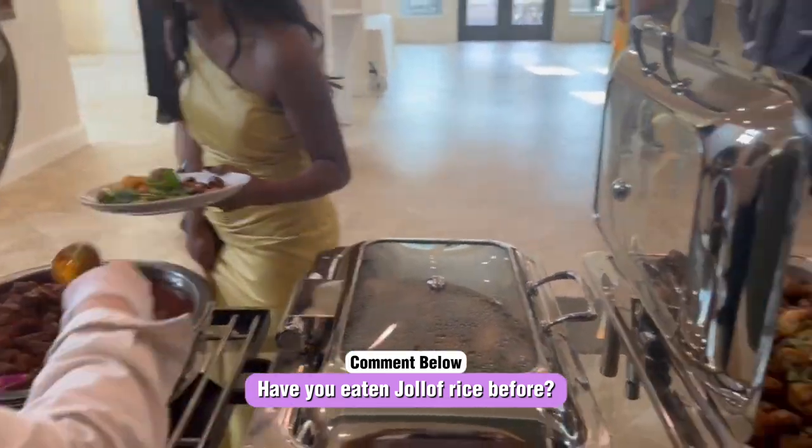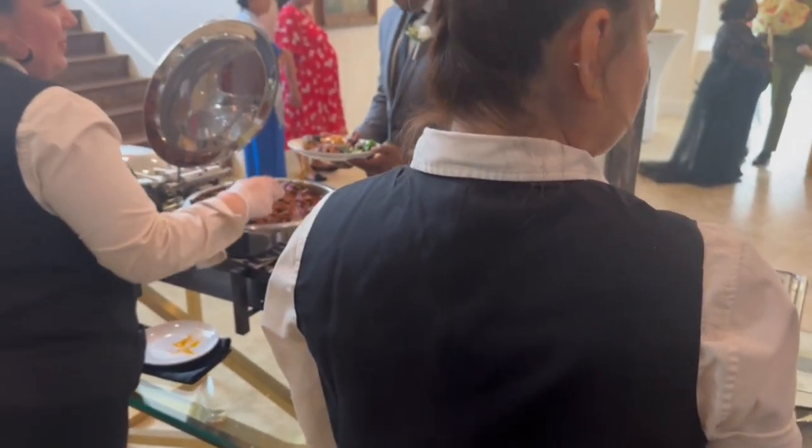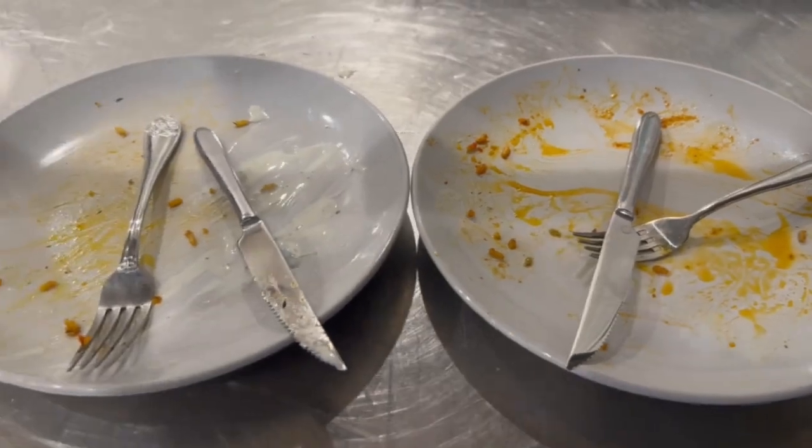I don't wanna get into the debate of what country makes the best jollof rice, okay? I'm not gonna do it. But they loved it. Look at those plates, that's proof.